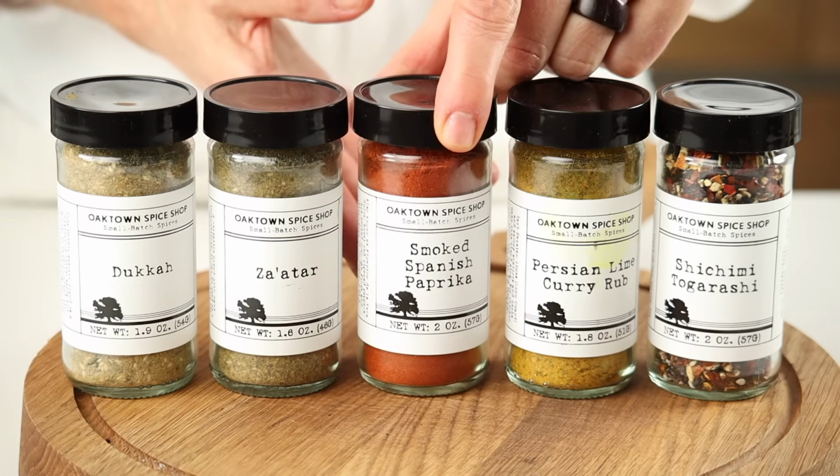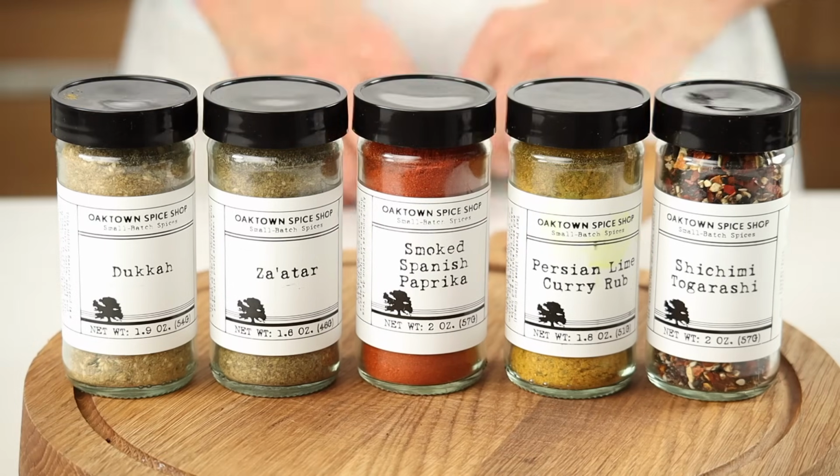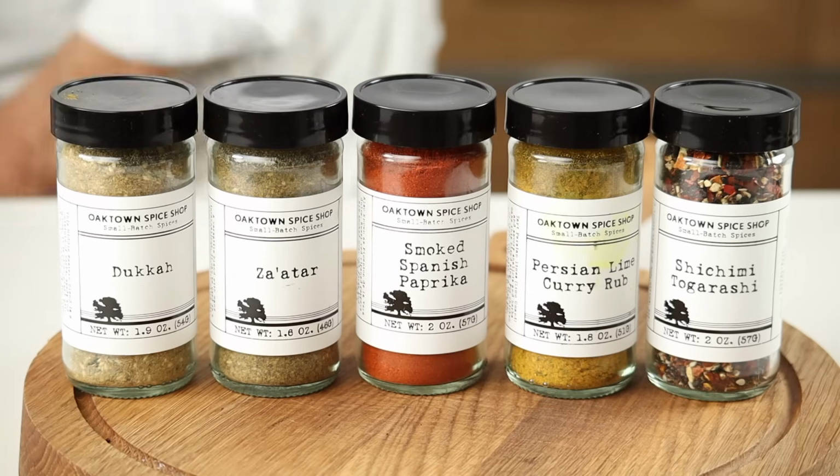And if you don't have a secret braise sauce weapon, no worries. Simply sprinkle in your favorite seasoning spices. Here are a few of my go-tos.